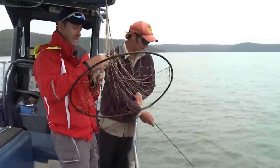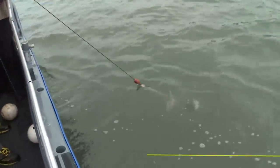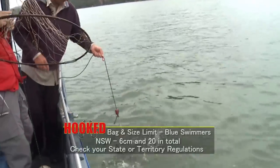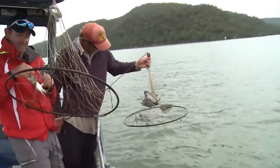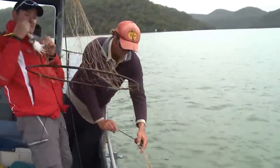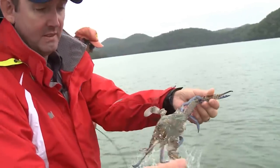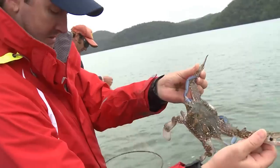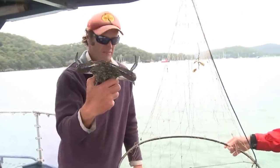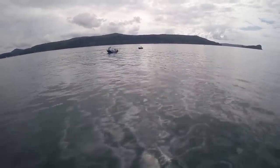Feels heavy, mate? Yeah, it feels a bit better, this one. Two. Oh, two good ones as well. One that tied the biggest knot ever. Yeah, he's in a good knot, that one. Might take a bit to get out. Another small one. Righty. Want to go that claw now? Yeah. Right, you won't bite me, will he? Right, mate. Beautiful, that's a good one. Good crab. Feels like a little bit of weight.